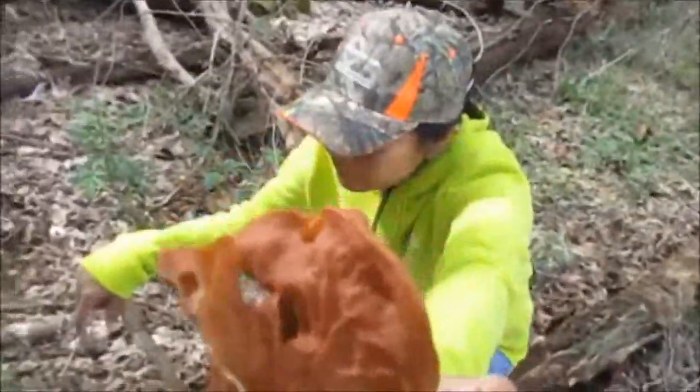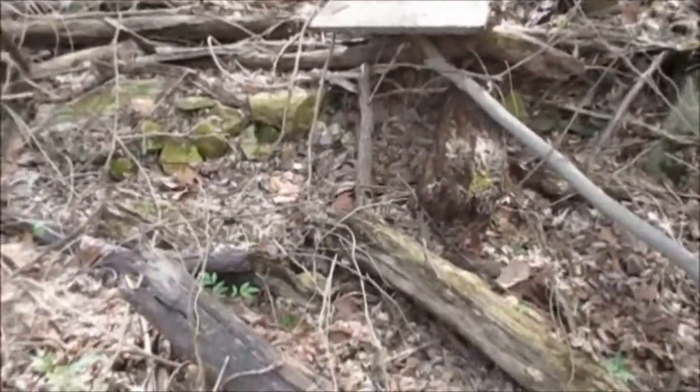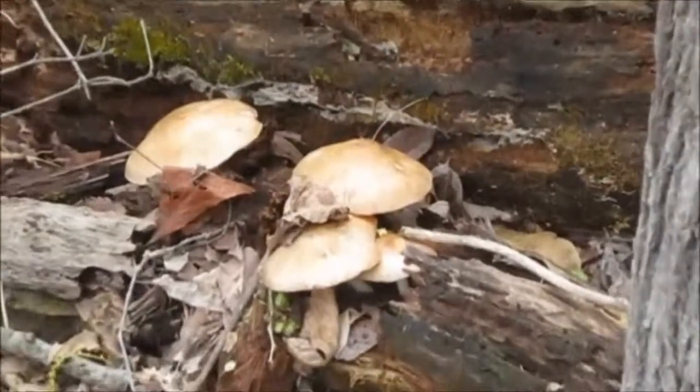There's one right behind you, to the right of you. God, them are giant. Those are big for that kind. Yeah. There's one to the right of you right there. Look. No, they're poisonous. Right there. See? Wrong kind. Again. Big old colony of them. Truffles, that's what they're called, I think.